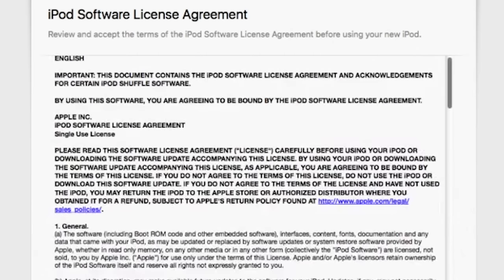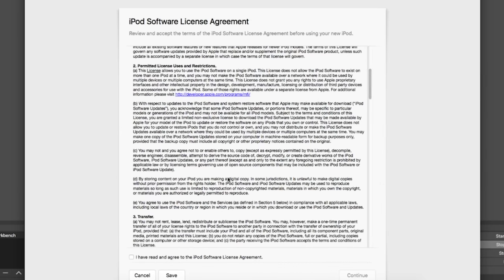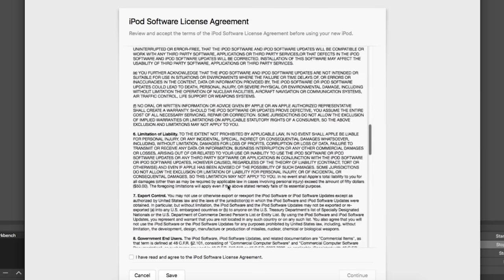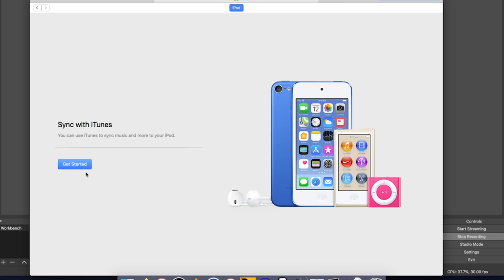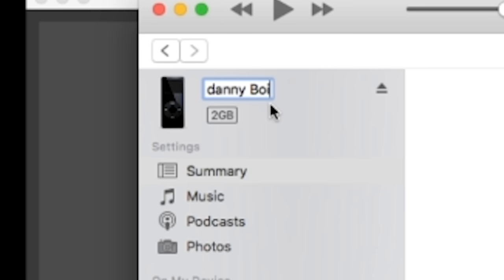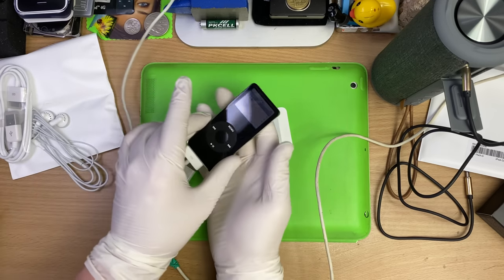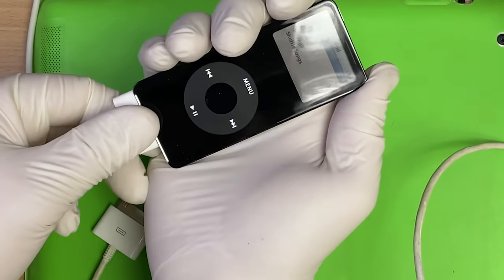When I restore iPods, they don't throw this at me. It's so official. I mean, it's a birth thing, isn't it? It's the birth certificate. I have read and agreed. Actually, everyone just pretended I did actually read that properly. Yep, to my iPod. Oh, Danny boy, the pipes are caught. All right, let's get it back on the FireWire, because, yeah, that was a struggle and a half.